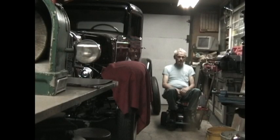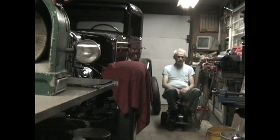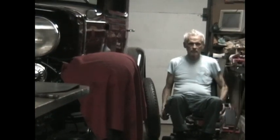Okay, now we're back in the shop. Wayne's sitting next to his 1931 Chevy that he got when he was 14, I believe. And it's taken him quite a long time to restore it, but then he didn't start on it until not too many years ago, was it? Started on it way back when I was 14, but I didn't gain much. In the 55 years since, I managed to lose most of the pieces that I had to find. Had to dig them up afterwards. Some I never did find.